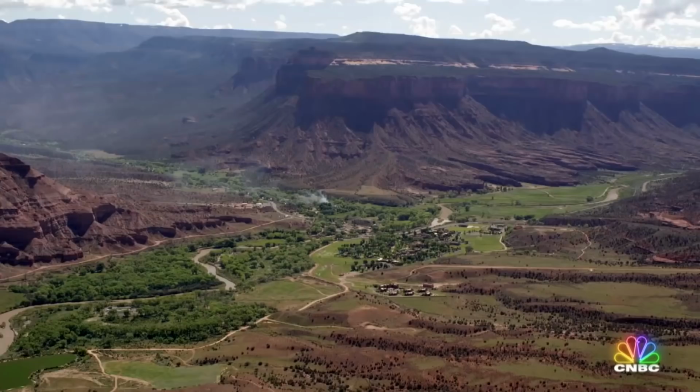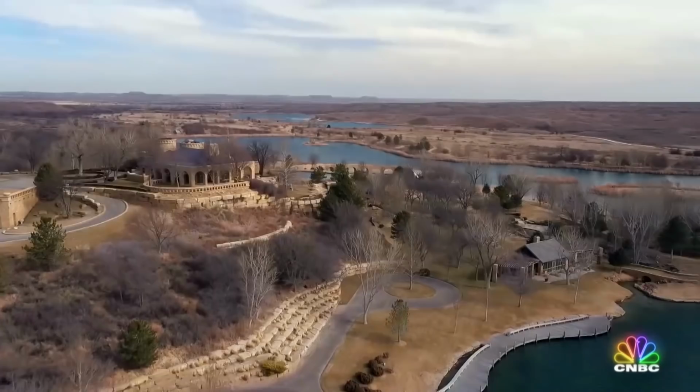We're about to show you two of the largest and most expensive homes for sale in America. A $279 million mega listing in Colorado. And a massive $250 million estate in Texas. The place in Colorado includes some insane extras.